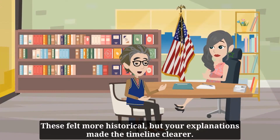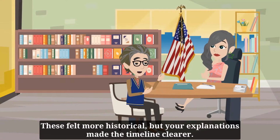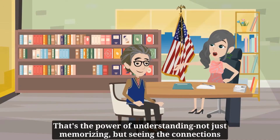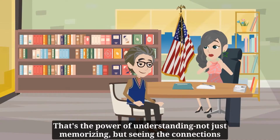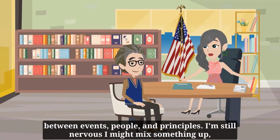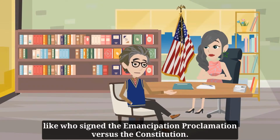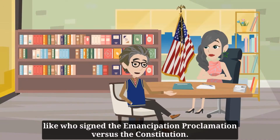These felt more historical, but your explanations made the timeline clearer. That's the power of understanding, not just memorizing, but seeing the connections between events, people, and principles. I'm still nervous I might mix something up, like who signed the Emancipation Proclamation versus the Constitution.